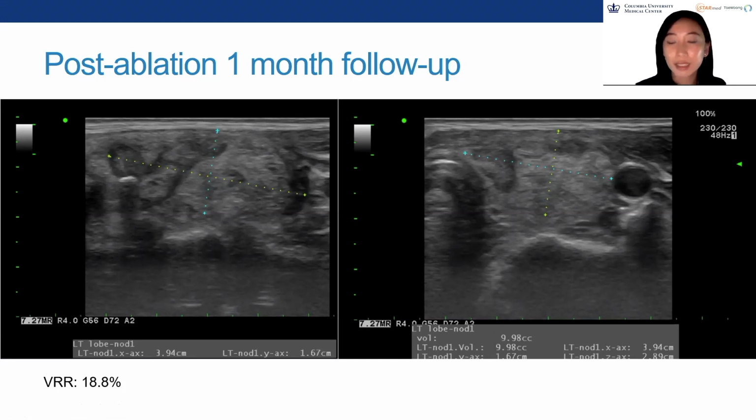After thinking about it a little bit more, I suspected it was marginal regrowth of that inferior pole, and I emailed Dr. Bake these images, and he confirmed that it was in fact marginal regrowth, and that I'd likely have to do a second ablation procedure. However, her overall nodule size had decreased in that 1 month, 18.8%, and was her volume reduction ratio. So I decided to keep watching and see how this nodule was evolving, especially since she really wasn't symptomatic.